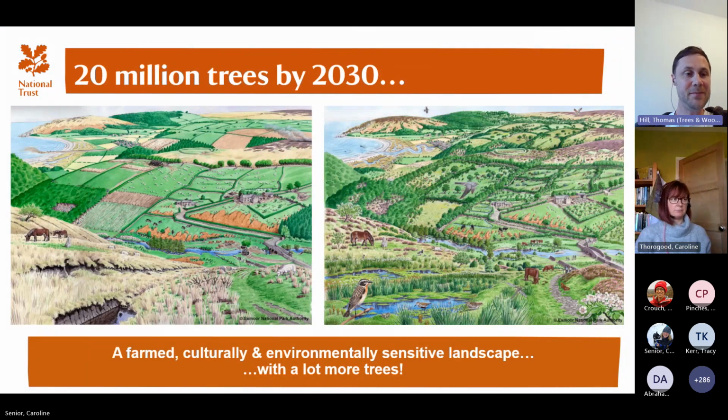So we have this lofty ambition for 20 million trees by 2030, and it absolutely is a stretching target. As anyone who's been involved with woodland creation will have found, I think everyone broadly agrees that yes, we do need more trees to help the environment, with the added benefit of carbon sequestration, and that trees need to remain relevant and viable in the landscapes. But where do we put them?